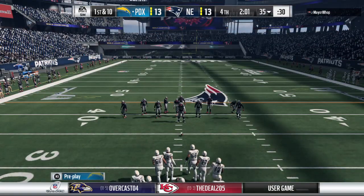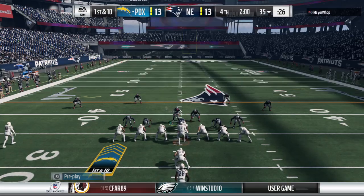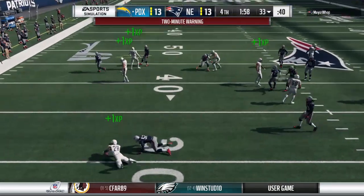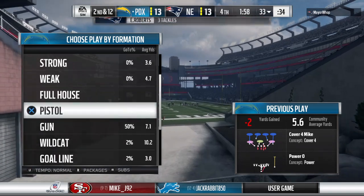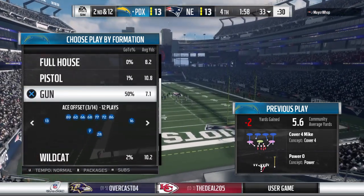And this will probably be the last play they can squeeze in here before the 2-minute warning. Defense always has to be careful in this situation. A lot of teams like to take a shot. They run it here with Gordon. And he went nowhere. Well, he went backwards, back to the 33. Time for a break. We'll come back and see how it all shakes out after this.